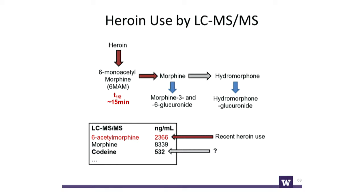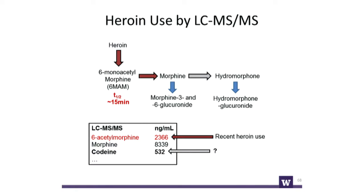So I want to start by discussing this 6-acetyl morphine, and this is for the residents in the room, maybe an excellent wrise or boards question. 6-acetyl morphine is actually the pathognomonic metabolite for heroin use. If you detect this, your patient has used heroin. And in fact, it's a relatively short-lived metabolite. So in our patient's case, where we're seeing over 2,000 nanograms per mL, not only have they definitely used heroin, they have used heroin very recently.